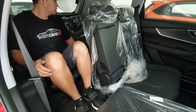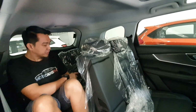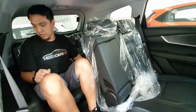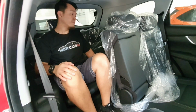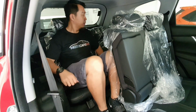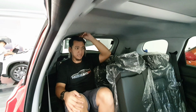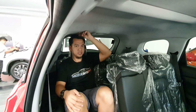Okay. So, sa height kung 5'11", hindi na ako pupunta dito sa sulok kasi feeling ko hindi talaga kakasya. So, pangbata lang dito sa likod. Or sa mga maliliit siguro, mga 5'6", 5'5", pwede na. Kasi ito na yung tuhod ko. Though nag-suffer ang leg room, sa headroom naman, may konting-konti, siguro 1 inch or half inch.